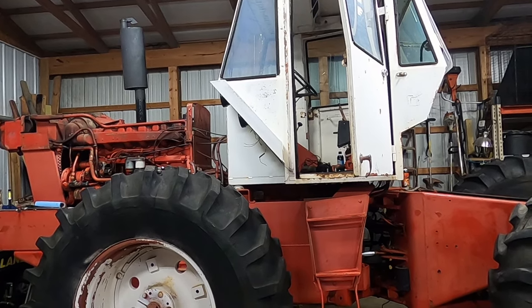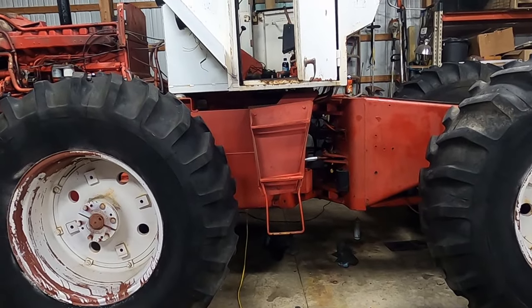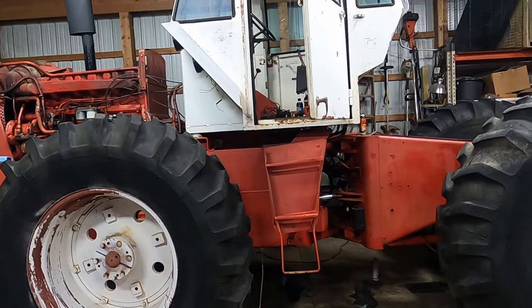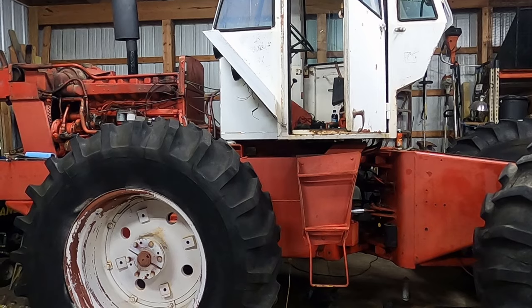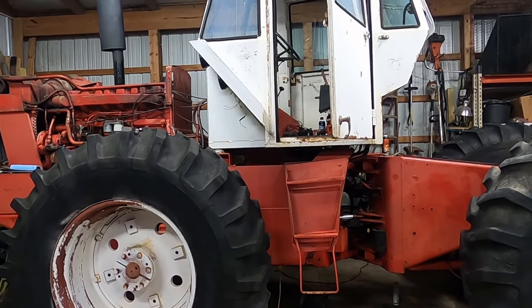And hopefully I can get somebody to come over and help me take those steering cylinders off, and get some more of this stuff in line for Oliver Phil so he can start on it, so we can start to get this thing finished up.